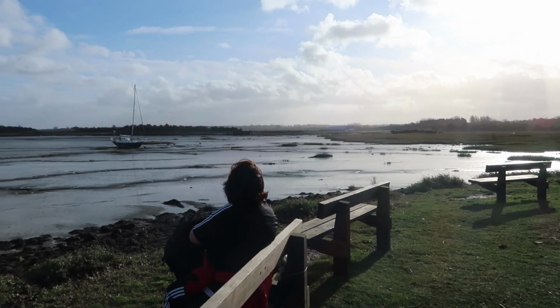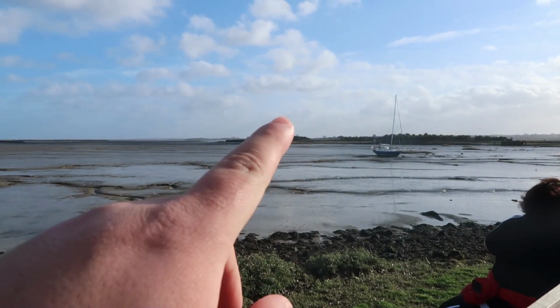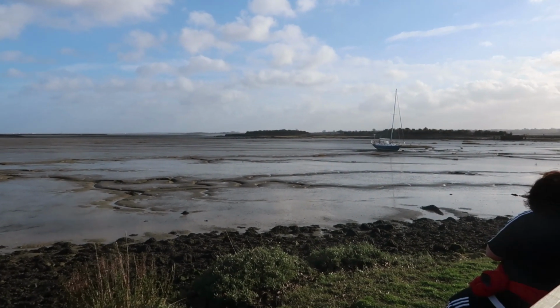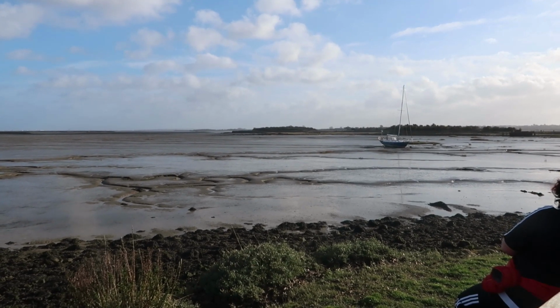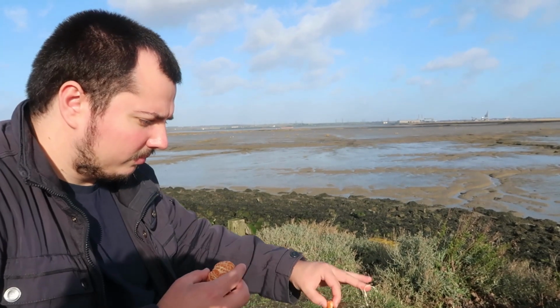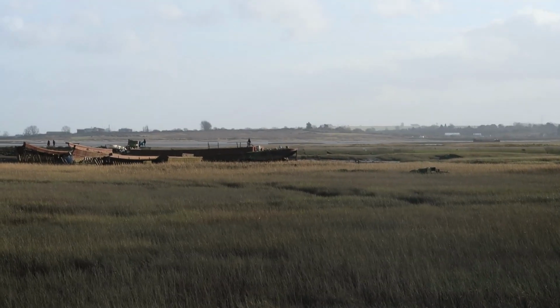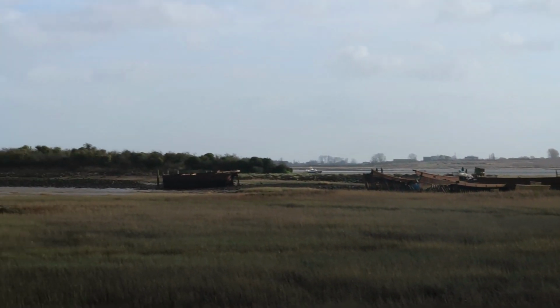Just gonna stop for a bite to eat at this beautiful view. And just say you've got Horrid Hill, which is an island that has been connected to the mainland. And we'll be walking along that like a peninsula. Over there you can see the people walking along the peninsula to Horrid Hill.